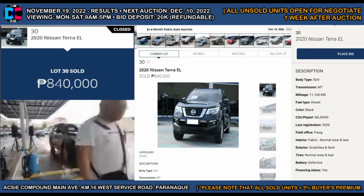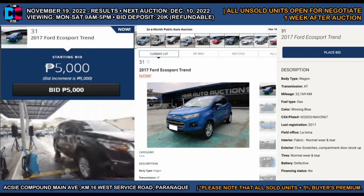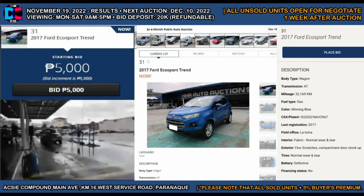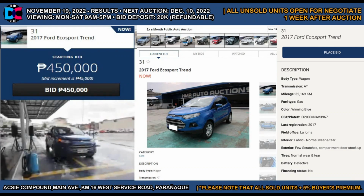Lot number 31, the 2017 Echo Sport Trend. Looking for an opening bid, who's going to start me out? Automatic transmission, ladies and gents, a nice sky blue in color. Who's going to start me out at 450,000? At 450,000 to start. Who starts me out at 380?